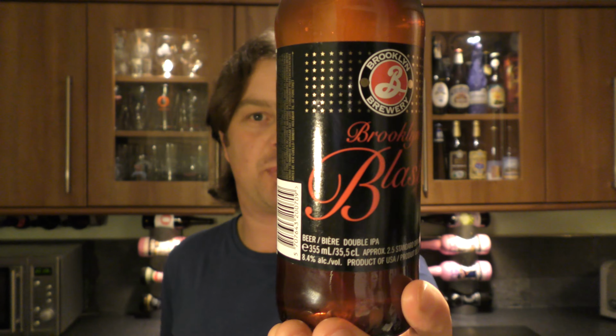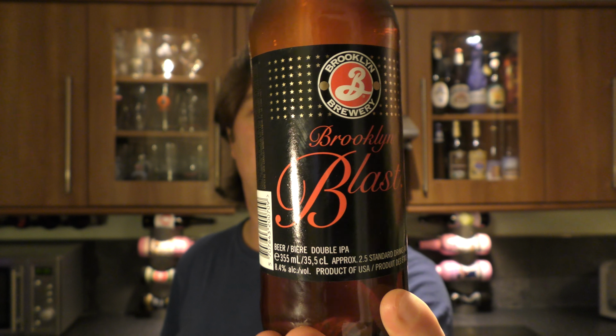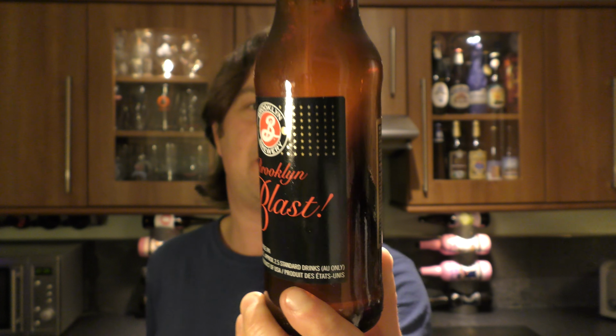Today we've got a beer from Brooklyn Brewery, and it's a bottle of their Brooklyn Blast Double IPA coming in at 8.4% ABV. The beer's been brewed with British and German malts, British and American hops, and wow, I'm just looking forward to getting into this.